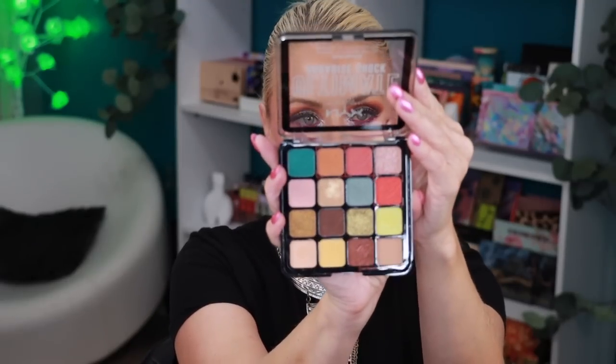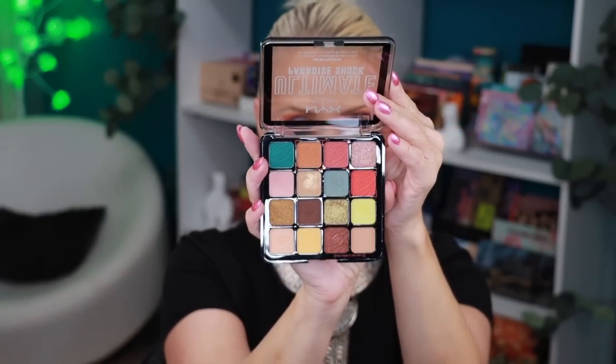All right, so let's start first with NYX because I got quite a few things from NYX. So we're gonna start first with these three eyeshadow palettes. These are three of four palettes that they released over on their website and on the Ulta Beauty website. I wanna say each of these palettes is like $15 or $16, and you get 16 different shades in this one. So this first one right here, this one is Paradise Shock.